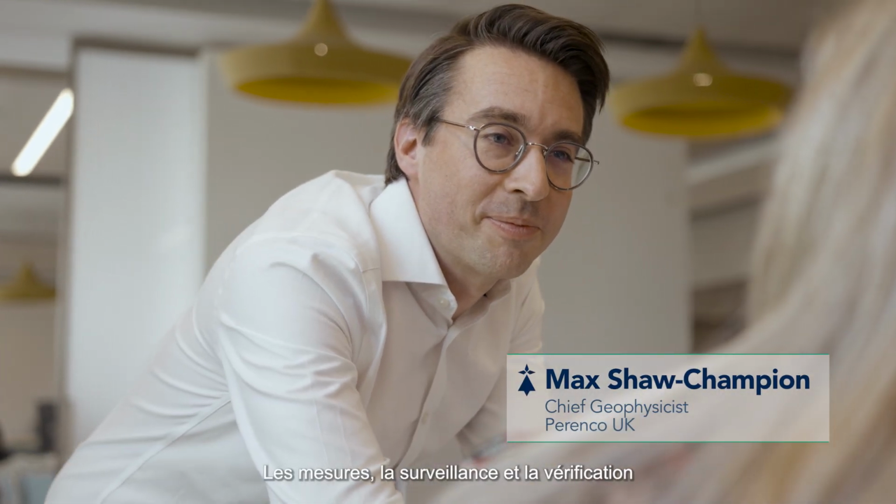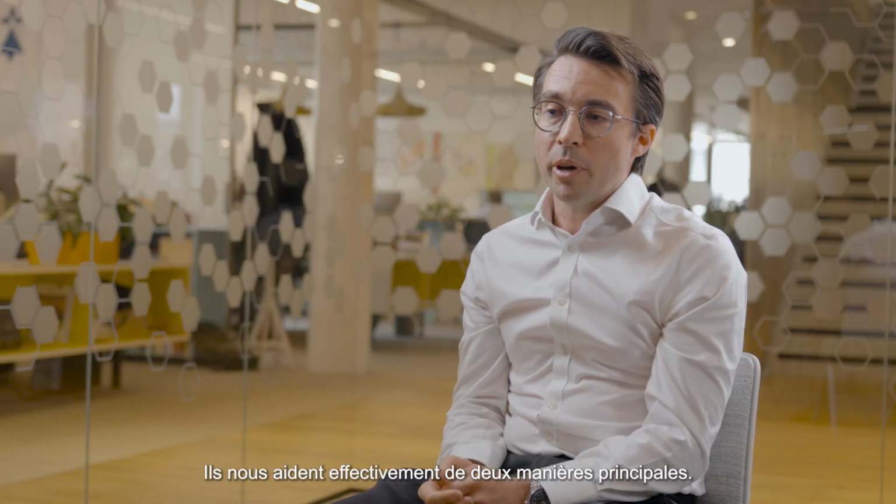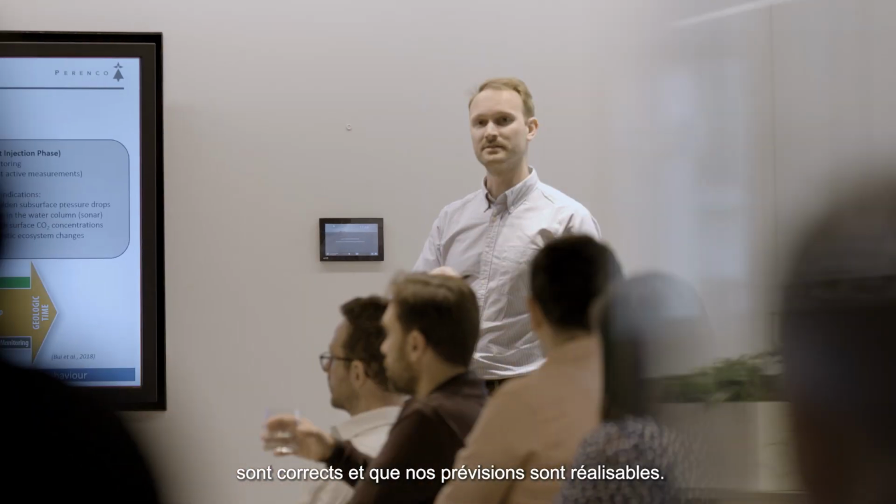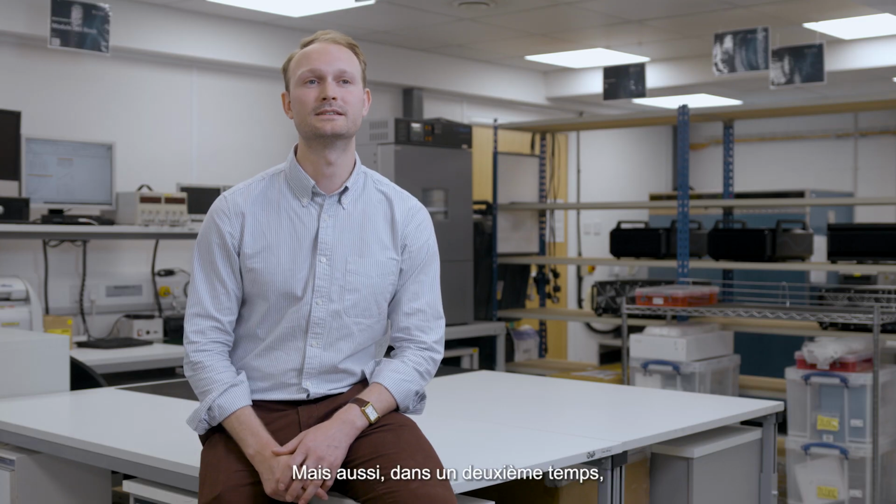Measurement, monitoring and verification is crucially important in CCS. It really helps us in two main ways. So MMV helps to show that our models are correct and our predictions are feasible, but then secondly to demonstrate to the regulator and the public that what we're doing is safe and worthwhile.